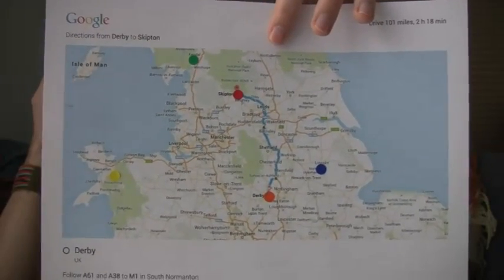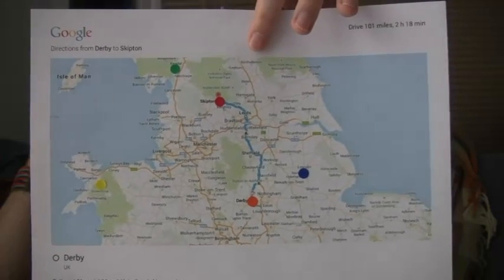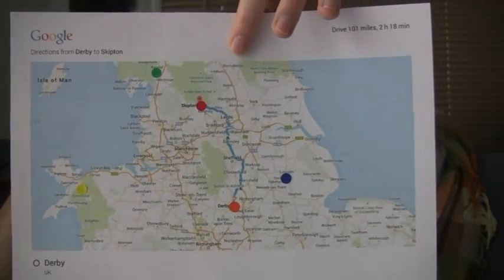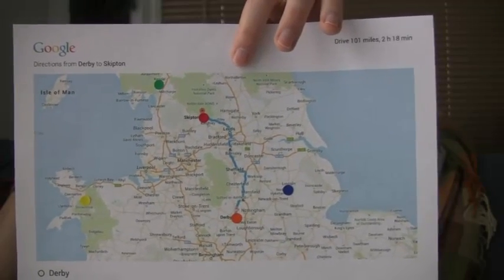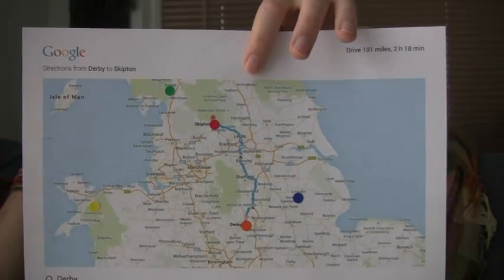And the yellow dot over on the right hand side here is the holiday I was telling you guys about when I showed you the pottery and stuff. That's Snowdonia, so that's where Snowdon and the little national park around there is. And then the green dot up at the top for Kendal, that's my aunt. So you can see she's a fair whack away.